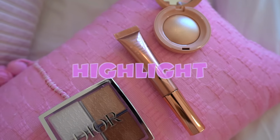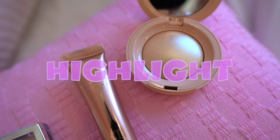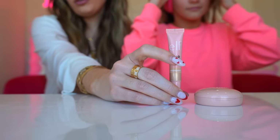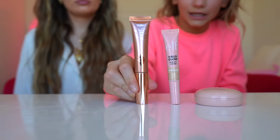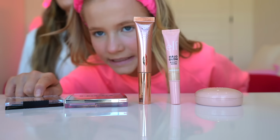Next is highlight. All right. First we have Rare Beauty, of course. Next we have the Elf. Next we have the Charlotte. Then we have Dior. And then we have Wet n Wild. This stuff is a dupe for Rare. Honestly, all these highlighters are good. They're really good. I feel like you cannot go wrong with any of them.